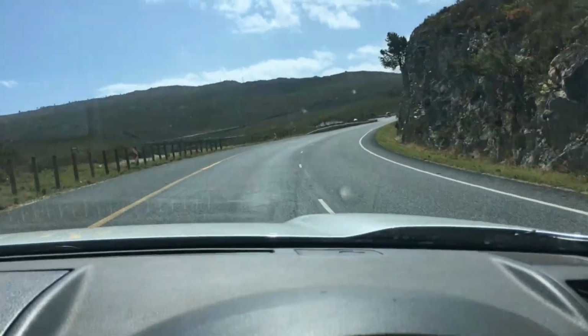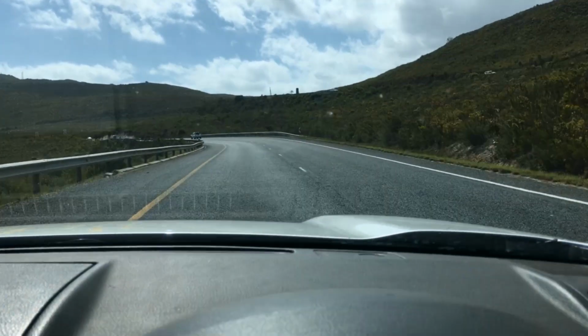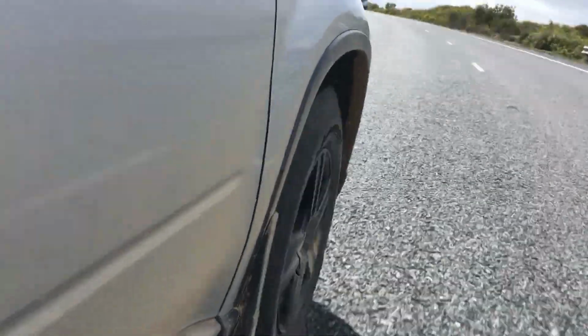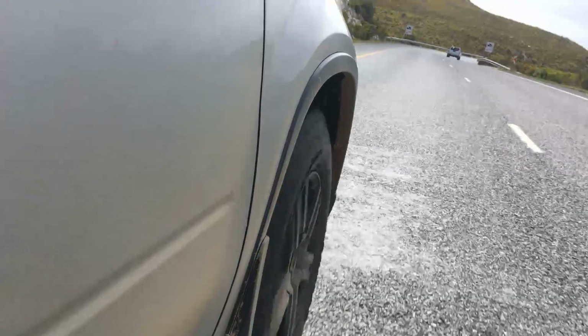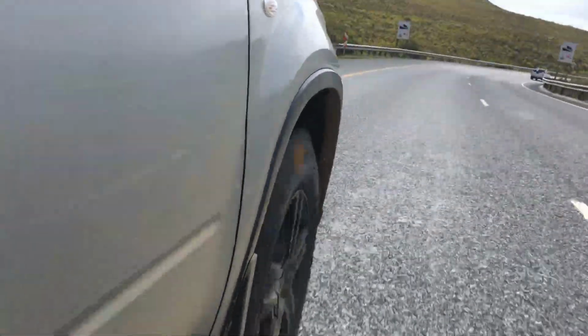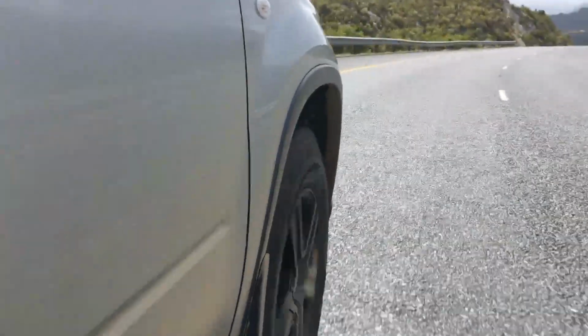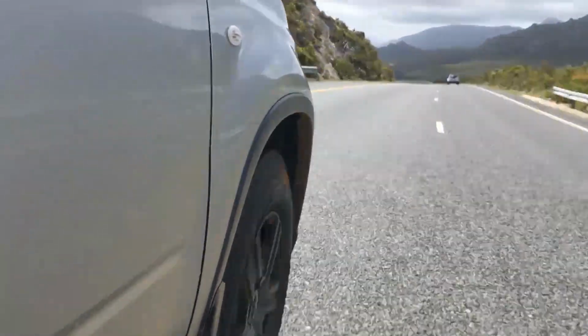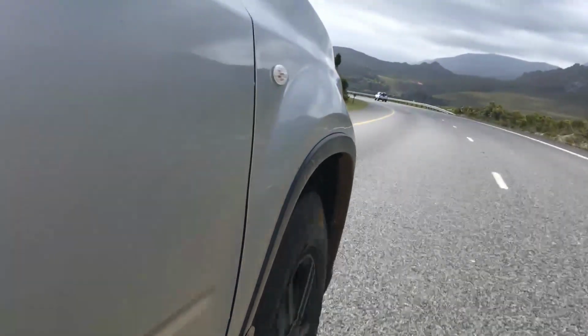So Dunlop really have raised the bar with these new ranges of all-terrain tires. 10,000 Ks I've been driving them now, and not a hint of a puncture. Very little tread wear, and they say 100,000 K guarantee. I think comfortably if you rotate these you can get to 100,000 Ks, unless you're doing it all on gravel. But if you're doing mixed driving, you can get there.